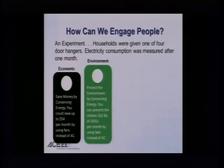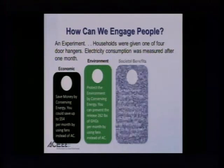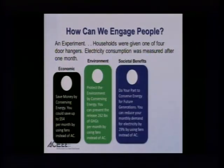You can protect the environment by conserving energy. You can prevent the release of 262 pounds of greenhouse gas emissions per month by using fans instead of air conditioning. The societal benefits: do your part to conserve energy for future generations. You can reduce your monthly demand for electricity by 29% by using fans instead of air conditioning.